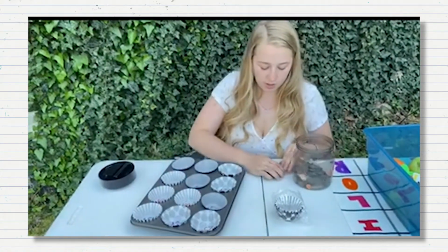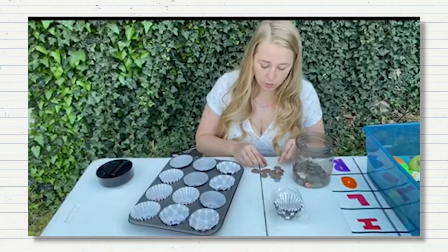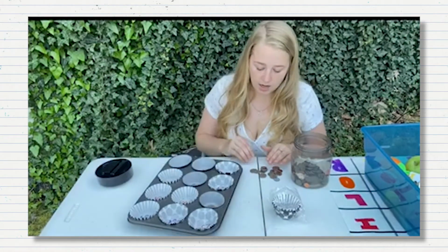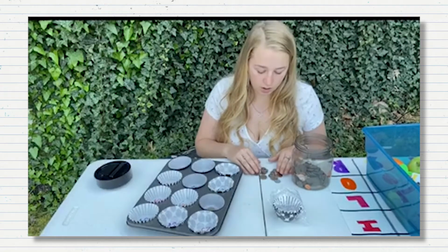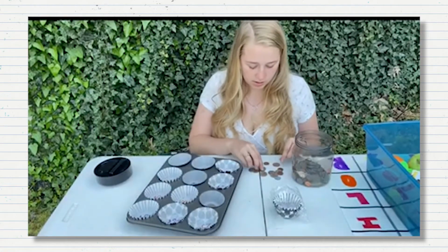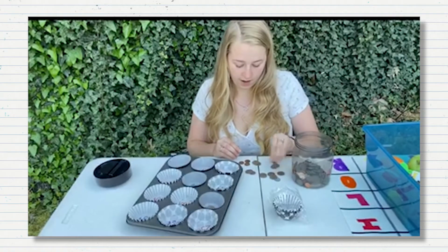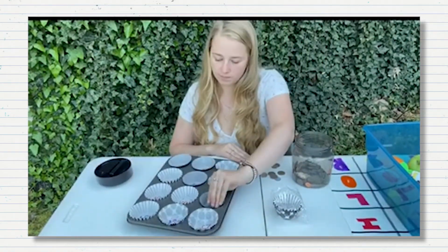So I'm gonna start with 55. And to do this, I can do 2 quarters and a nickel. So they can place that in there. And then see if you can do 2 variations for each cupcake holder. And I'm gonna try to do 55 cents again, and I'm gonna do 2 quarters and 5 pennies. And I'm gonna grab one more out and put that in there.